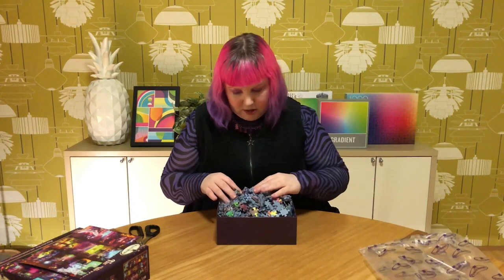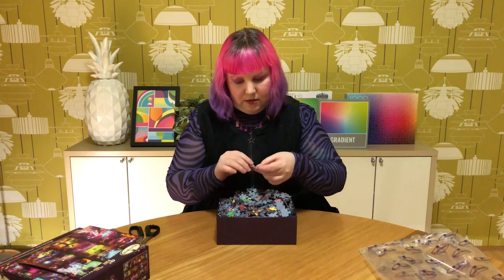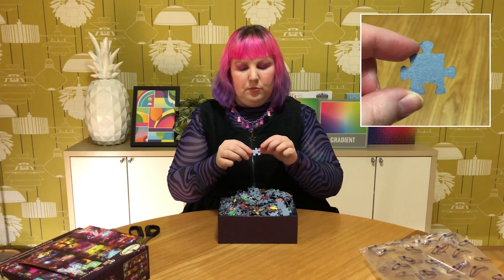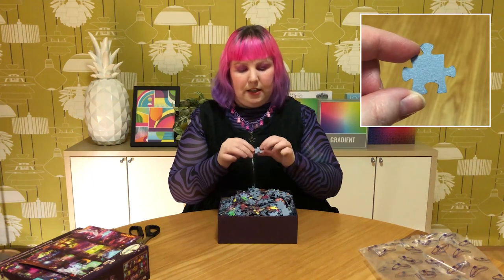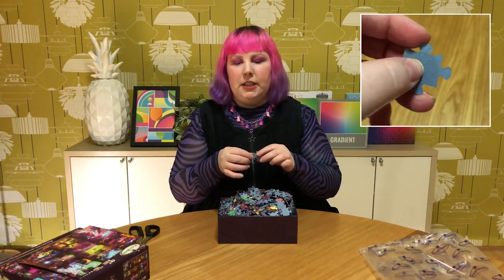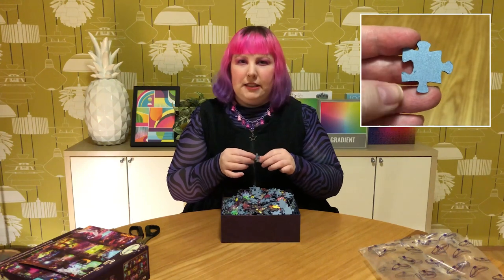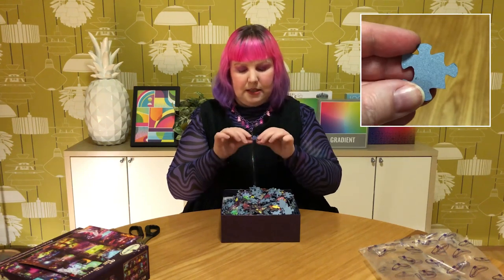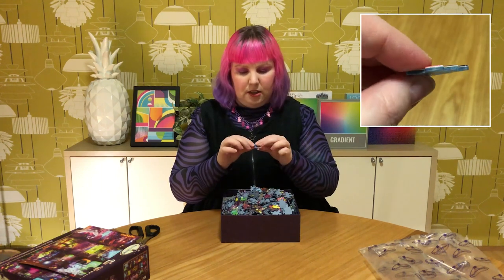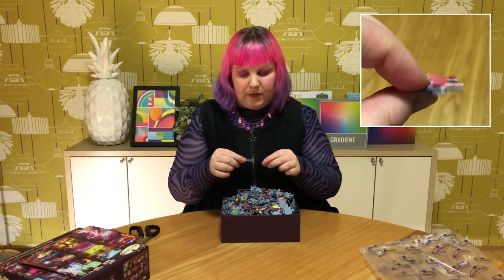Okay, so wow, all right. To me, these are quite nice. They have that blue board on the back, that kind of cardboard, which I quite like. There's no paper backing, which I prefer because it means you're less likely to get peeling occurring. And the pieces themselves are fairly chunky and thick. They seem very sturdy, and they look really nice.